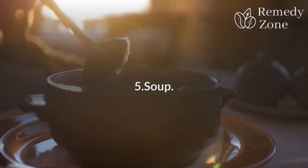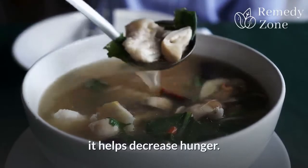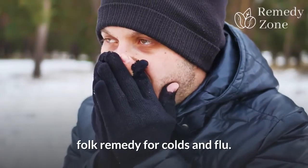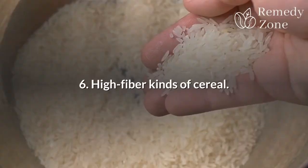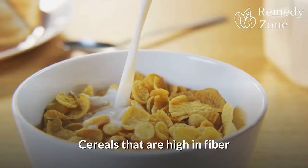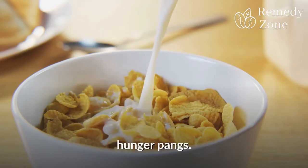5. Soup. Having a little chicken soup is good for the body because it helps decrease hunger. Chicken soup is considered a folk remedy for colds and flu. 6. High-fiber kinds of cereal. Cereals that are high in fiber help improve digestion and are good for reducing hunger pangs.